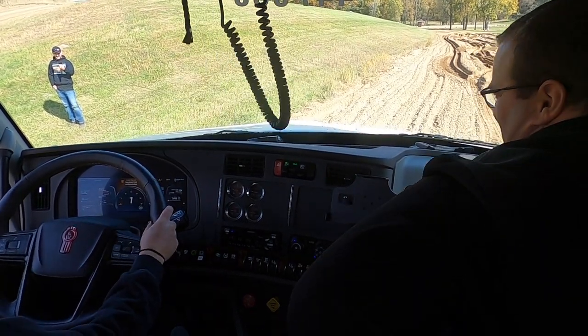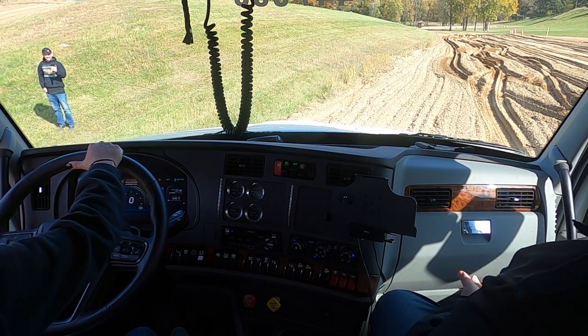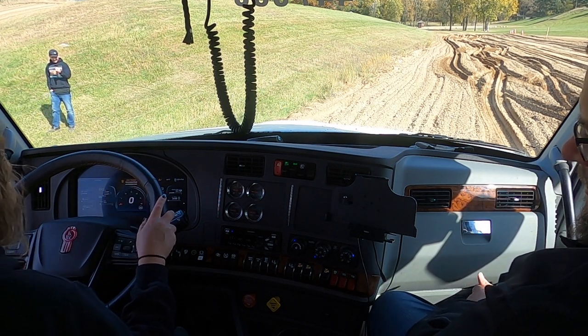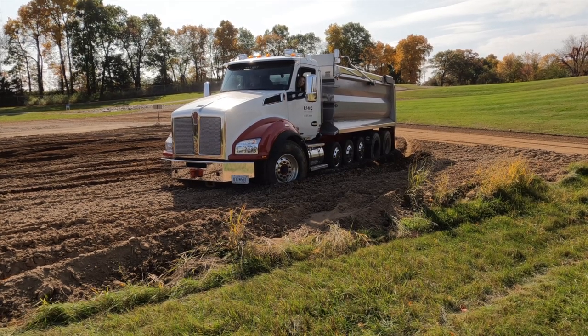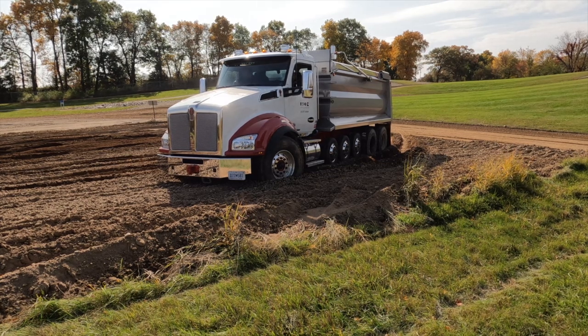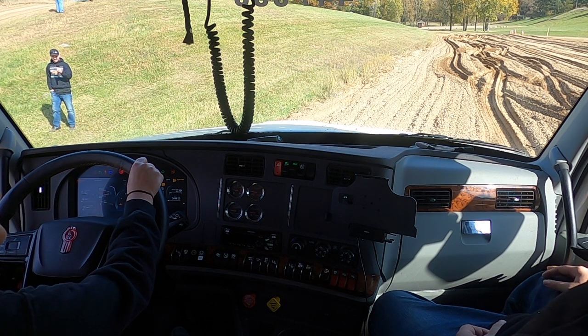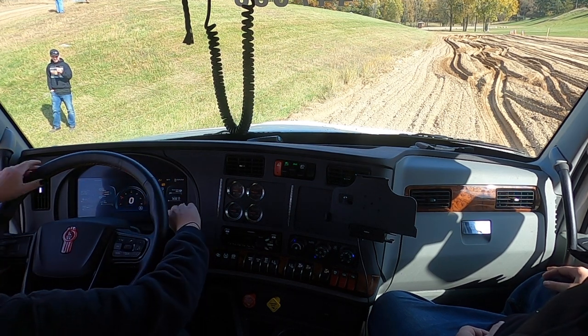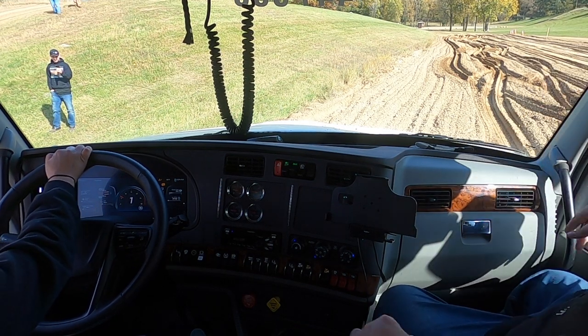Oh, I stalled it. I killed it! I don't know. It was trying to protect itself because I was going to break it. We probably want to go in reverse at this point and get out. Let's go in reverse and follow our tracks out, because we might be dragging the pushers.